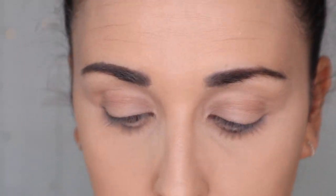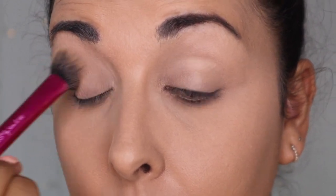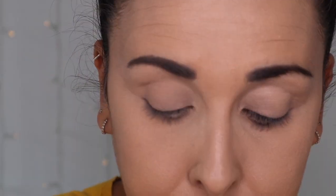I'm gonna just set my face over here because it's a bit more liquidy than the other one. I'm just gonna set this as well with translucent powder.